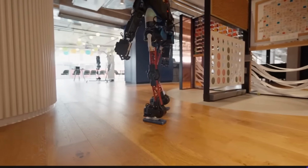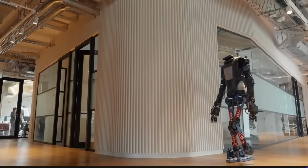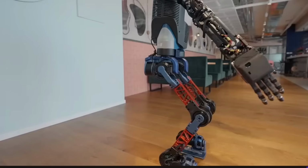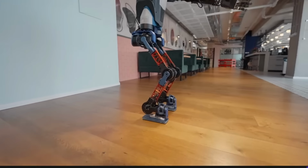And as you can see here, it's quite agile, so it can walk in any direction, it can squat, move sideways, turn, and more. And it moves quite fast too. So again, I think the Menteebot is quite impressive and definitely ahead of other competitors in this robot race, but they've just not received much press.